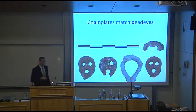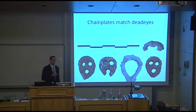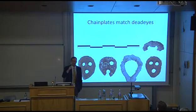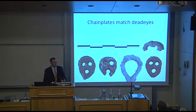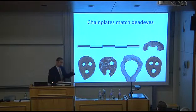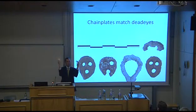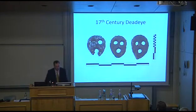Now, each one of these deadeyes we know was used with a rope because it has a curved channel around the outside of the deadeye. This was used for stropping. Had it had a more rectangular channel, it would have been probably designed to have the deadeye strap beat and close around it.